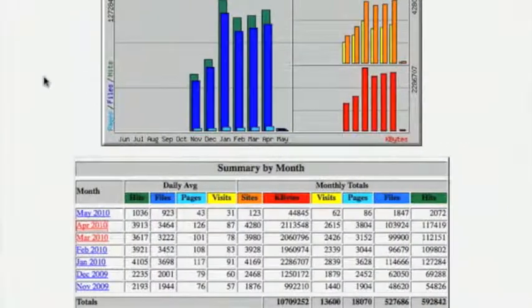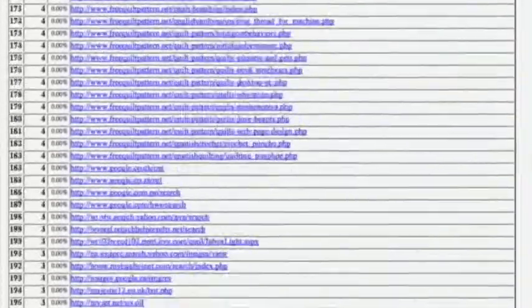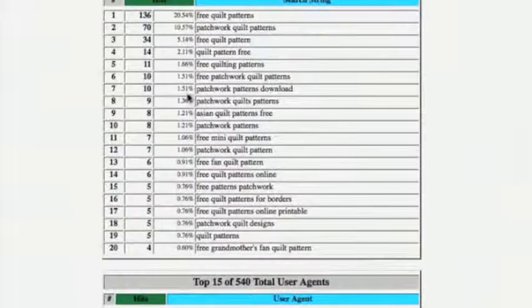If we have a look at the usage statistics for the site, you can see here that the visits per month, you're looking at anywhere between 1,500 all the way up to around 2,800 visits. Now we'll have a look in the stats for April just to check out that search data, see what people are searching for to bring them onto this site. You can see here the main two keywords, patchwork quilt patterns and free quilt patterns, but there is a very, very large variety of long tail phrases that it is ranking for.